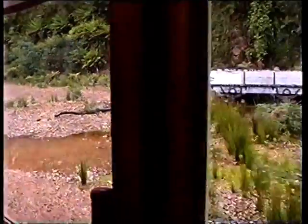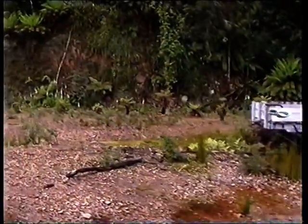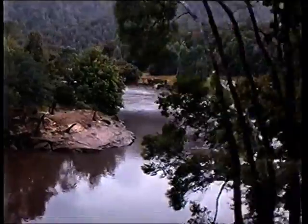Now, just on the right hand side of the train, the little clearing we're going past there, this is where the little township was, typical. Because he fell off.